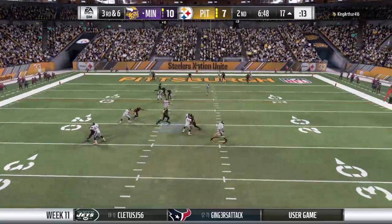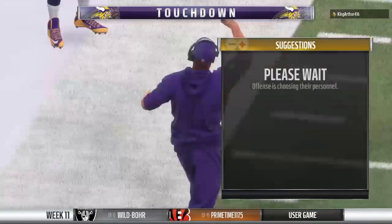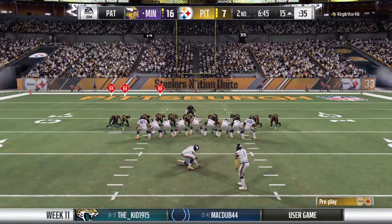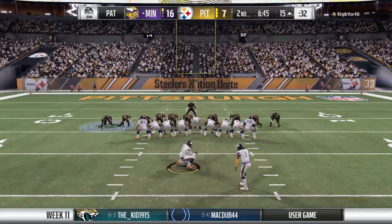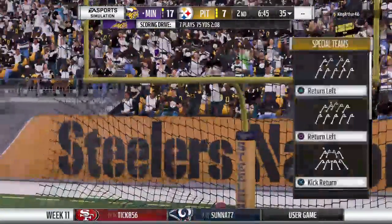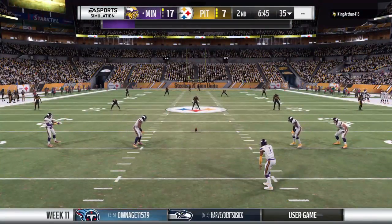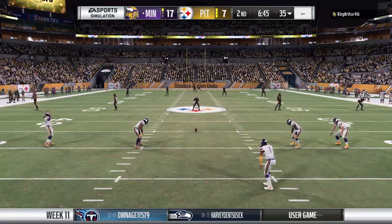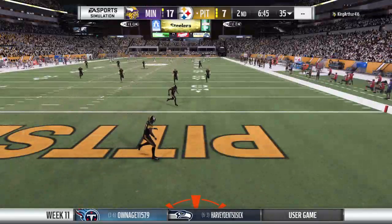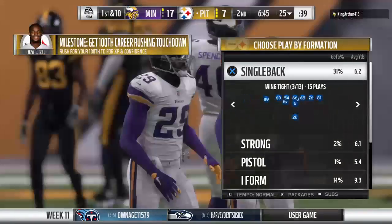Throwing is Mariota. Flush to his right. And he'll get into the end zone. Touchdown, Minnesota. Stephon Diggs, his 5th touchdown now on the year. And the Vikings are going to add on to their lead. It's good to make it 17-7. Set now to kick this one away, and off it goes. And that'll carry over the back line of the end zone for a touchback.